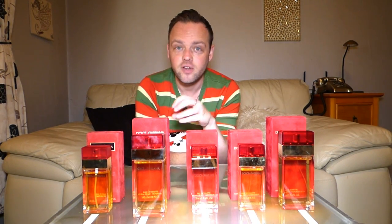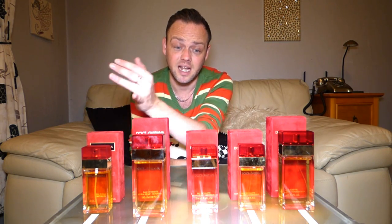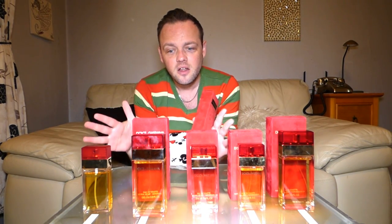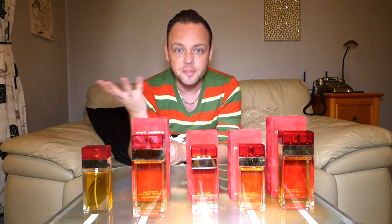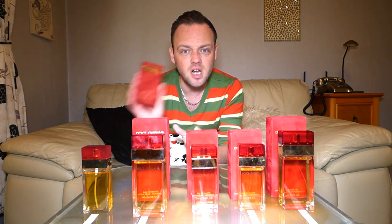I have a friend, well, my friend's girlfriend used to wear this exclusively, so I'm very familiar with the original formula. There is a big difference between this one and its successors. What's annoying about this fragrance is the bottles never change, so it's really hard to tell which one you've got. If you were to buy just a single bottle of it online somewhere, you might not really know what you're getting until you get it. So, we'll start with this one.